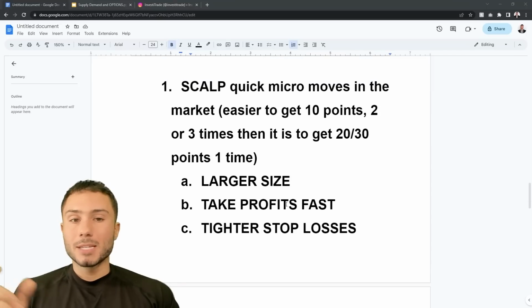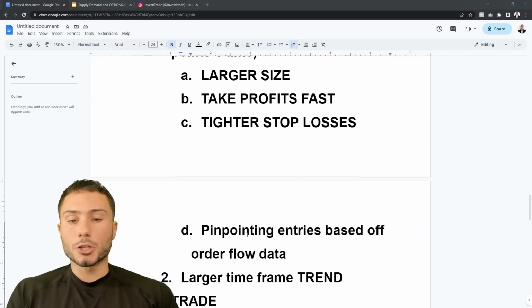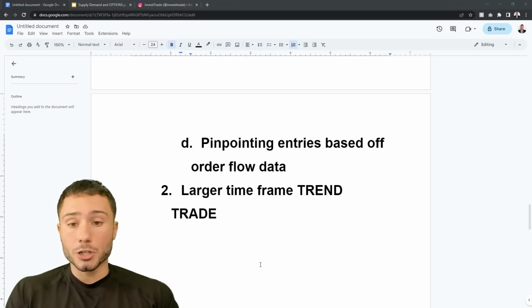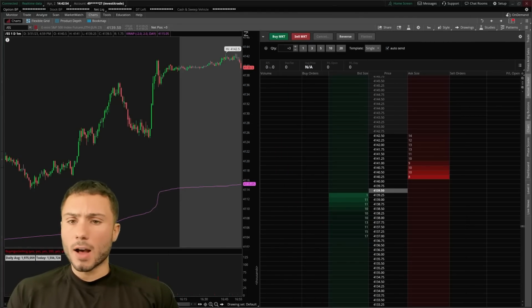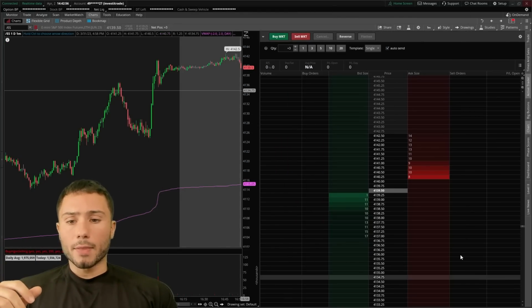I'd rather get 10 points or 5 points, maybe 3 or 4 or 5 times a day than trying to get a larger move, just based off of how I trade. But that's pretty much how I'm looking forward to trading for the upcoming week. And let's just see what happens. Let's see if there's volume, volatility, momentum, VIX, and let's see what price does.